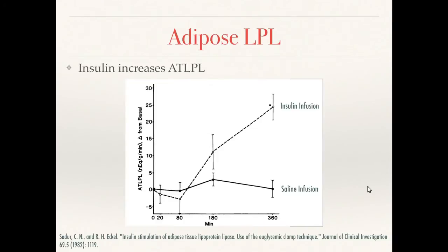So why is lowering insulin important? Well, if we look at insulin, when you infuse insulin, we see an increase in adipose tissue lipoprotein lipase. So that's inhibited with exercise. And specifically those repeated bouts drastically lower adipose LPL.